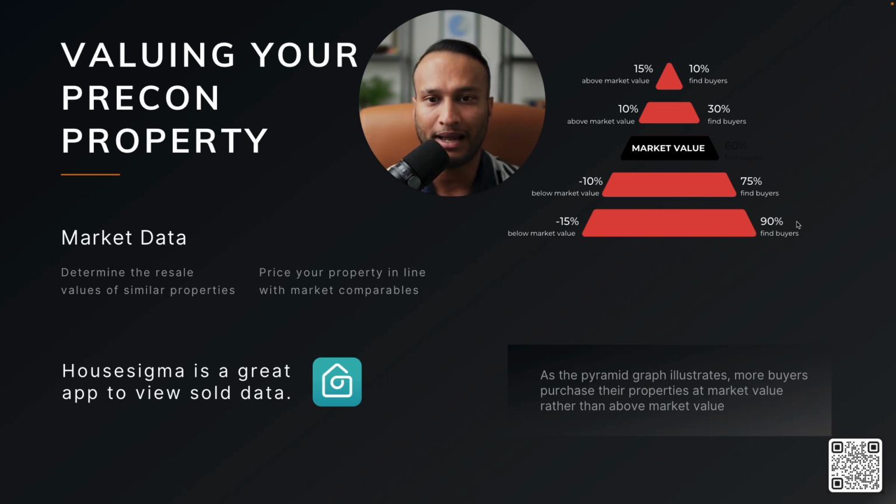So as you can see on this graph, you'll have more buyers purchase properties at market value rather than above market value. And the lower you go below market value, the more attention you're able to bring to the listing, the more eyes you're able to bring to the listing. The whole idea, especially in markets like this, is to drive as much traffic to your listing as possible, as many eyeballs to your listing as possible, so you can get it maximum exposure, especially when you're competing with a lot of inventory out there.